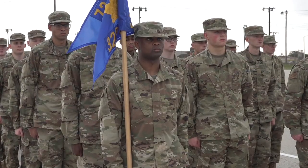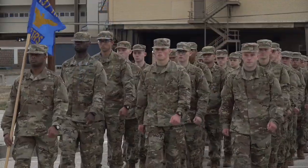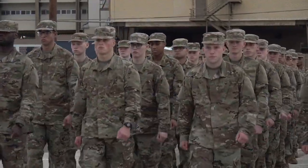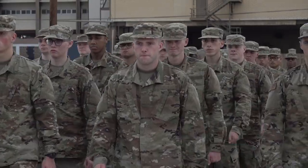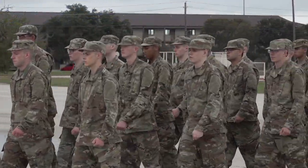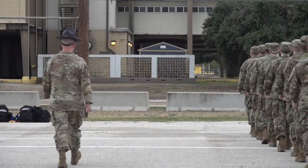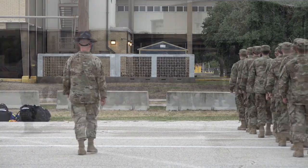Modern drill is essentially of 2 types: close order and extended order, or combat drill. Close order drill comprises the formal movements and formations used in marching, parades, and ceremonies. Combat drill trains a small unit in the looser, extended formations and battle movements.